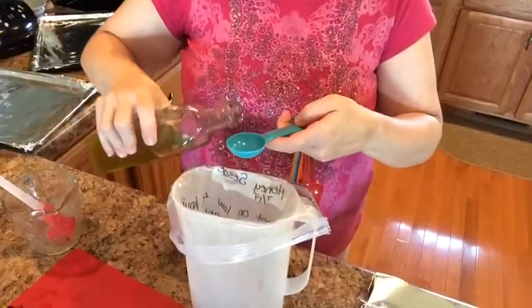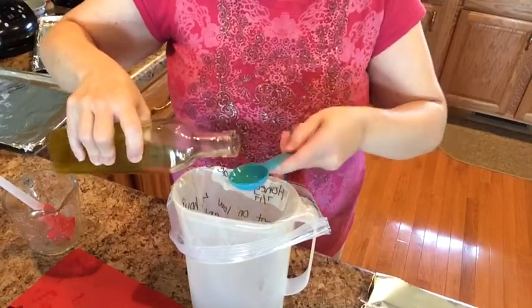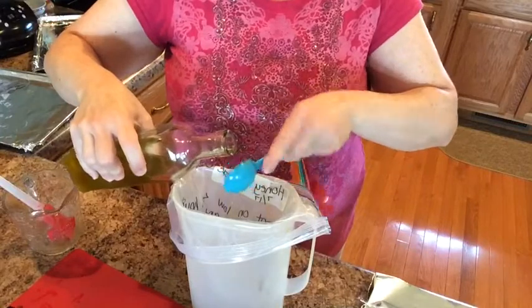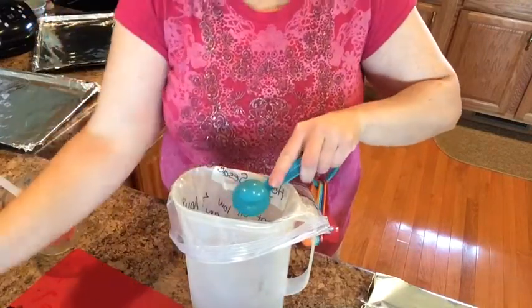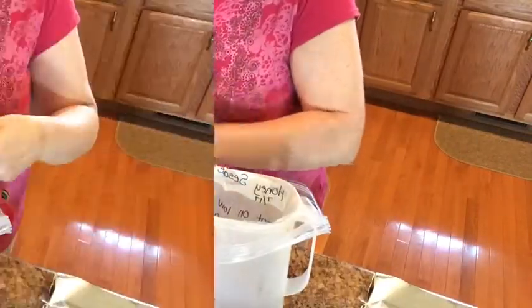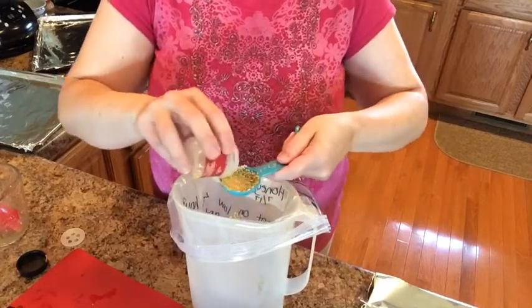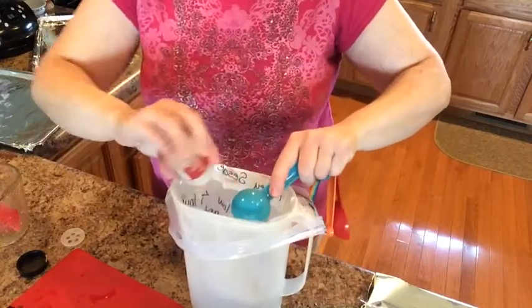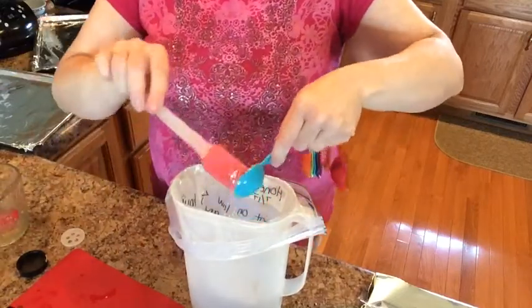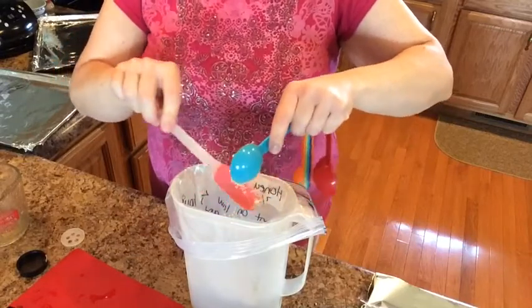Next we need 3 tablespoons of olive oil. 1, 2, 3. Sesame seeds. Here's 1. And that's the whole container. That'll be good. And of course they stuck to my oil, but that's okay. Get those out of there.